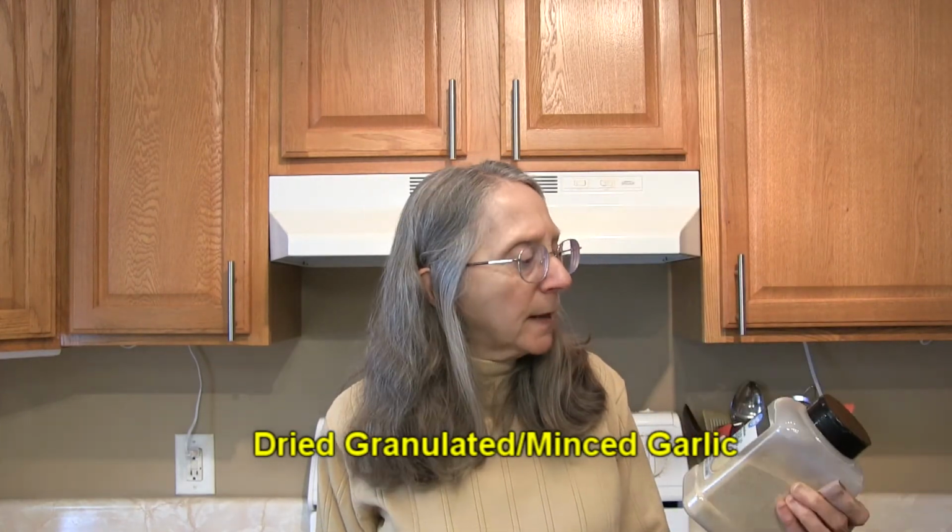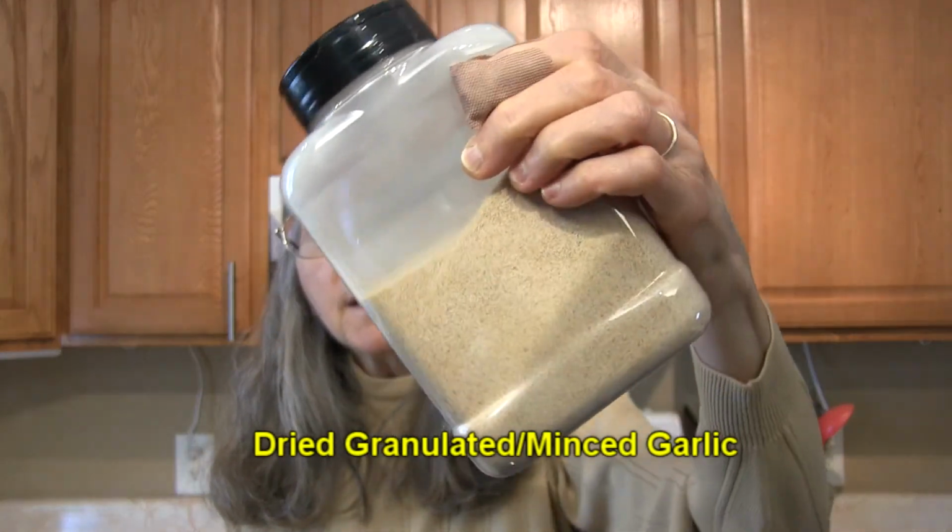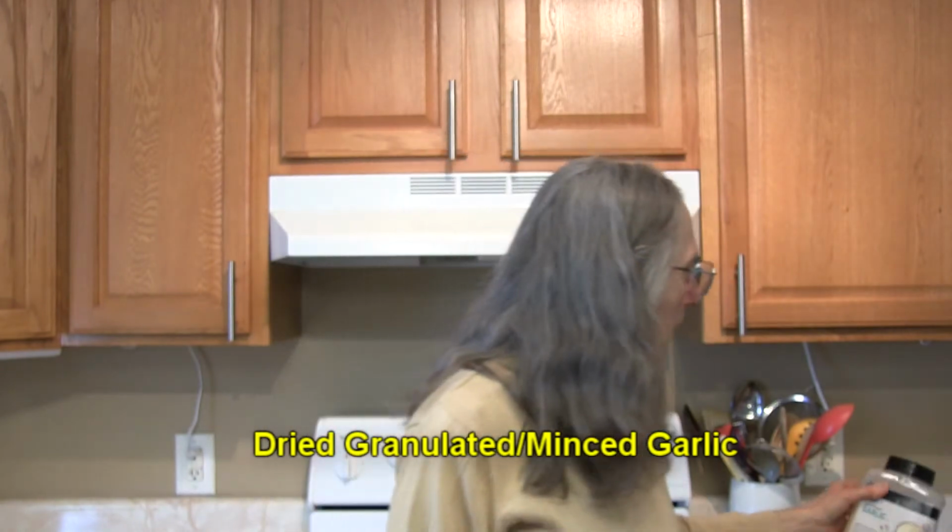This is labeled as granulated garlic, but the consistency of it here is very fine. I would consider that more of a powder, although a powder would be a little bit finer than that. But we'll stick right now with dried, granulated, or minced garlic.